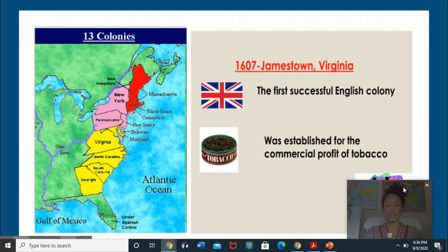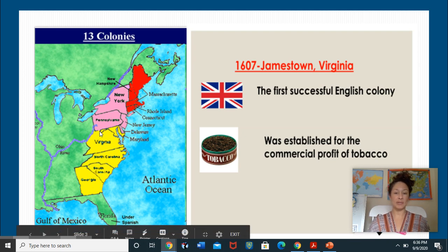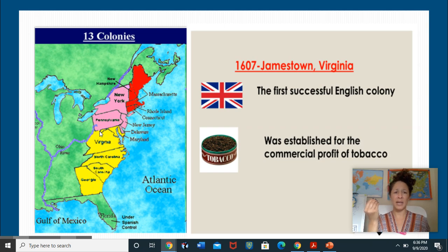A reminder, Jamestown, Virginia was our first successful English colony in 1607. This would be down in the southern region, and it was established for the commercial profit of tobacco. This is our only VIP colony established for money purposes.